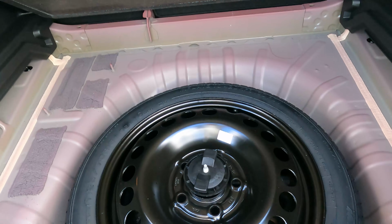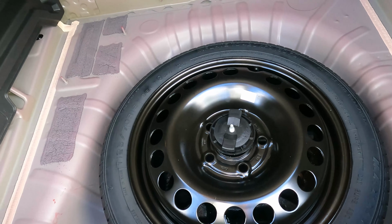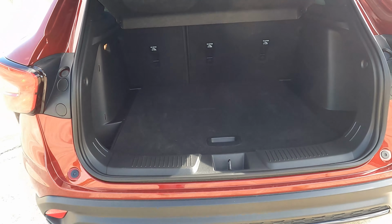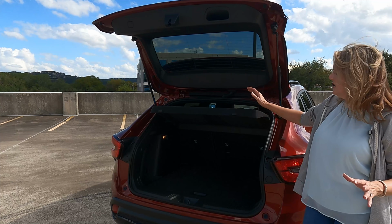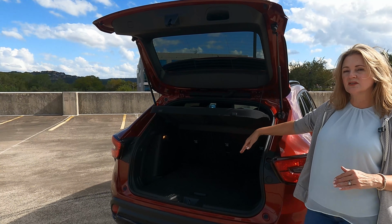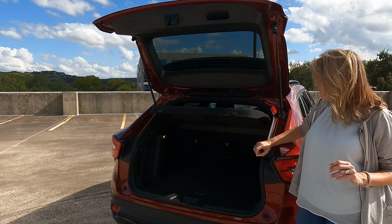Under the cargo floor, there is a spare tire. Now, this is a temporary spare intended only for driving short distances when you get a flat tire. But as a parent, you are going to be very excited that the Chevy Trax comes with a spare tire. And what else do you get in the cargo area? Well, not a ton. There is a cargo cover. This comes off. There's a nice little space there. There's a little storage if you really need it underneath the floor. Don't take that spare tire out.